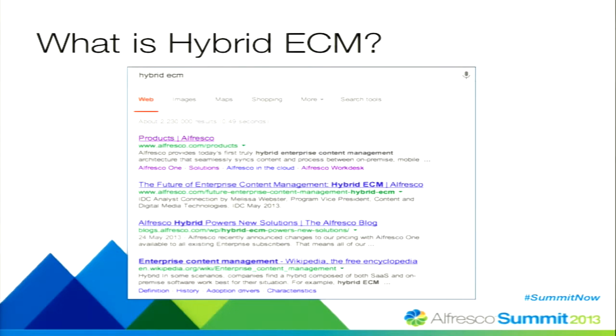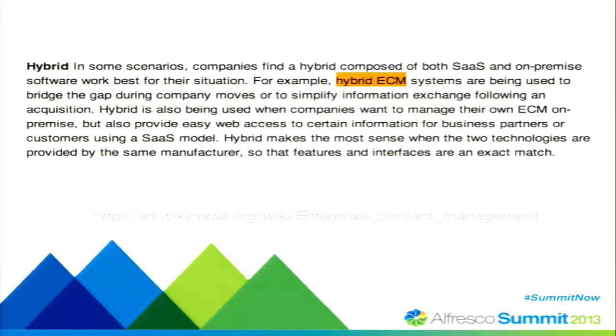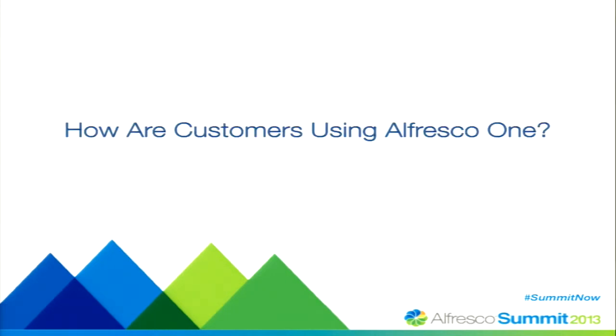The fourth entry here was actually a link to Wikipedia. So I thought, oh, perhaps that would tell me what the definition of hybrid ECM was. So I clicked on that, and this was a text. And it said, hybrid, in some scenarios, companies find a hybrid composed of both assets. And as I started reading that, I thought, that's boring. You can read the full thing here at Wikipedia.